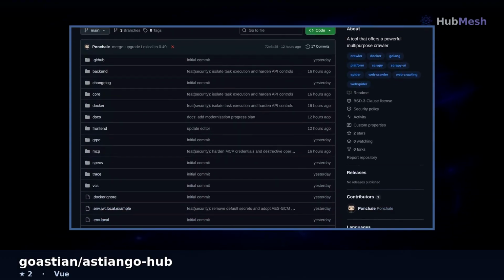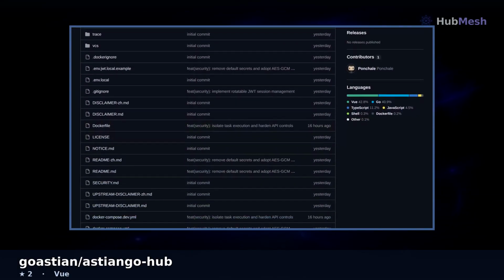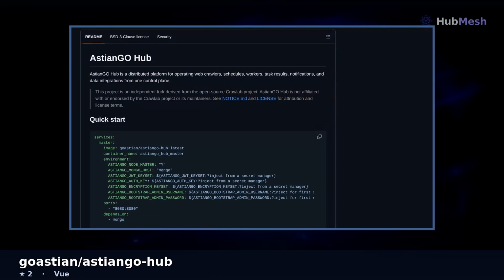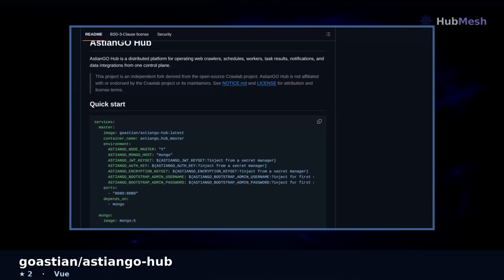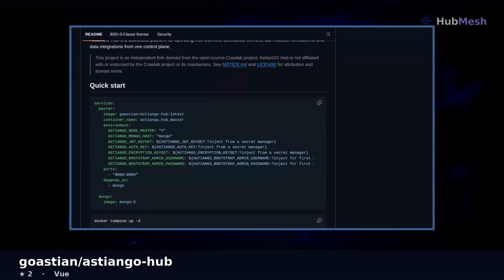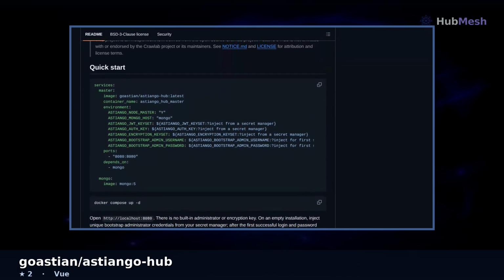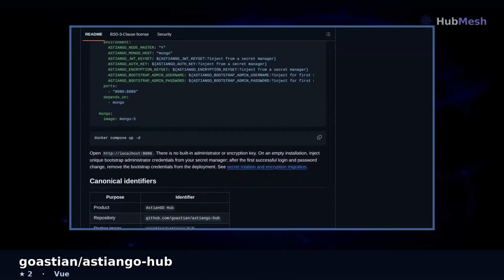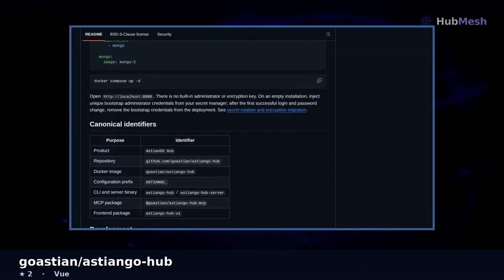Astiango-hub manages data integrations from one control plane, but staying legally compliant requires one critical rule. As a distributed platform, it coordinates crawlers and workers, so you handle task results and notifications efficiently. You can quick start services by launching the master container and injecting admin credentials from your secret manager.